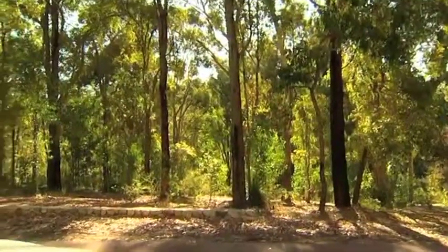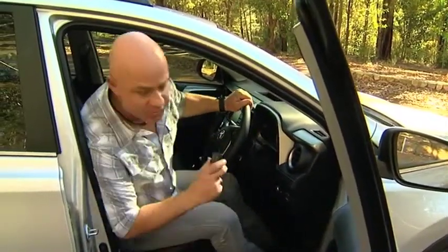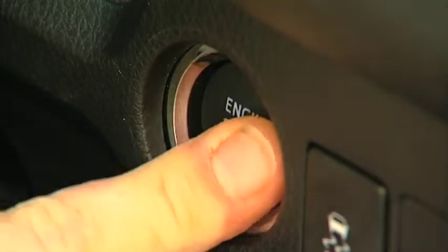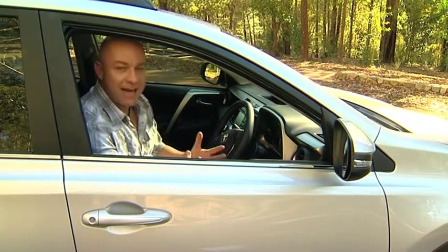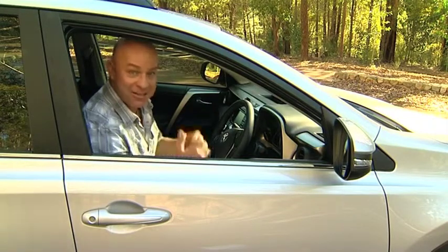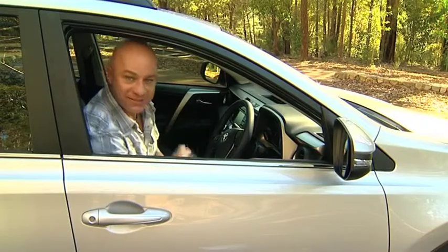The RAV4 Cruiser comes with Toyota's keyless entry. Well, you still get a key, but it's not the key you're used to, it's more of a fob. As long as the key's on your person and with you inside the car, the RAV starts at a push of a button. Now, I know what you're thinking, what if someone is in the car and you're around the car and they try and start it? Well, watch this. No one can have the key and it won't start. Key not detected. How cool is that?